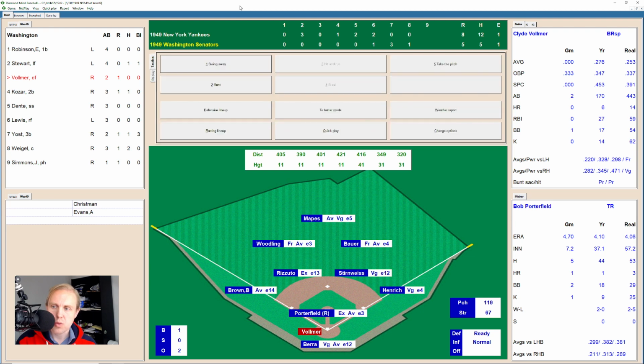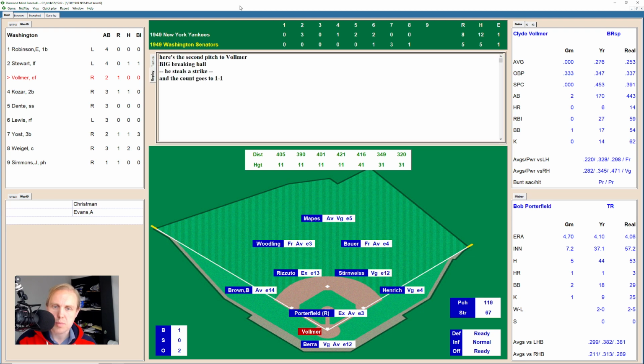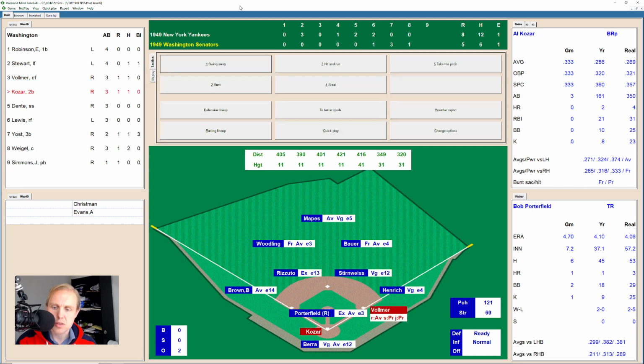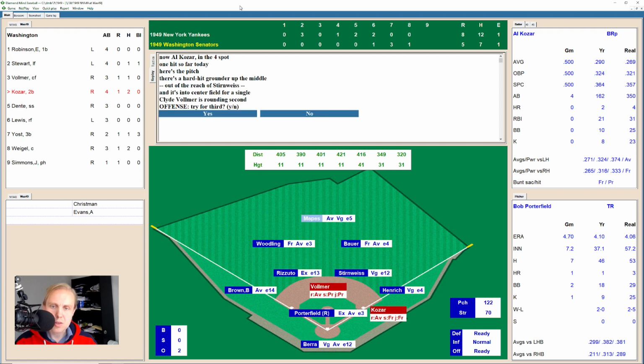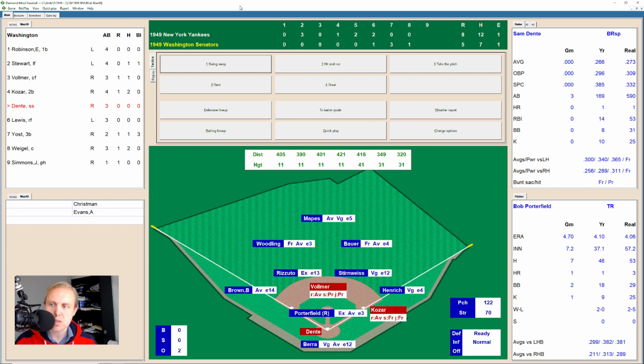Here now Clyde Fulmer. So they're within 3 runs. Fulmer takes the ball, and there's a big breaking ball for a strike, 1-1. It's a liner between first and second. Sternveiss dives, can't get to it. It's another hit, number 6 for the Senators. And here's Alcozar, 1 for 3. It's one up the middle for a base hit, and it's out of everybody's reach. There's runners on at first and second now.